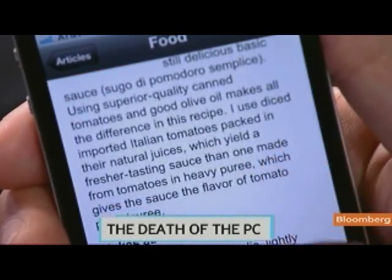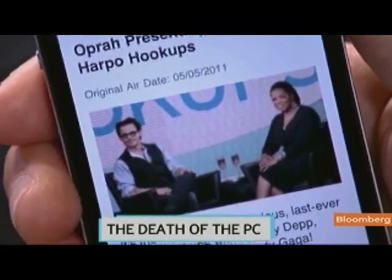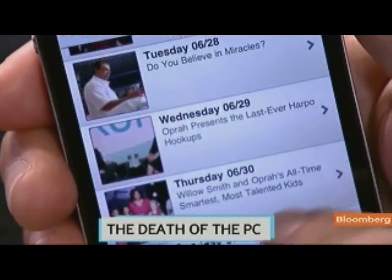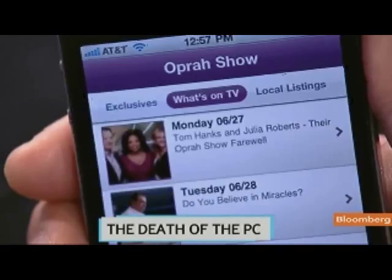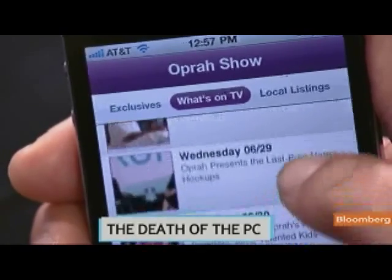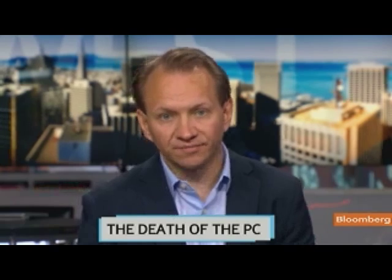When we think about the Oprah application, we think about, okay, we're going to have simple page turns. We're going to have embedded videos. We're trying to bring clips from the show. We're going to try to highlight a lot of the celebrities that she has as a part of her show. And that's really the whole idea behind Oprah. What we do is we just take the best of every brand and we bring it forward through our technology.